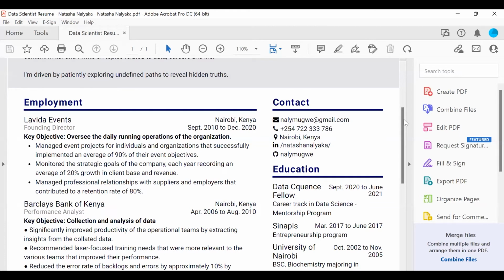So even as an events company, maybe you're liaising with vendors, you've drawn a project outline, you've managed budgets. All of those kind of things are what an employer wants to see. So your thought process behind your project management that resulted in you achieving 90% of your event objectives. Again, monitor the strategic goals of the company each year, recording an average of 20% in growth. That's fantastic. Again, that's more of an achievement.